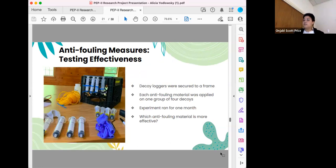And so we took two different anti-fouling materials and applied them to two of our test groups. Each one of those groups had four of these tubes. We applied a nanopolymer spray called Sea Spray to one of the test groups, and we wrapped the other ones in nylon stockings to see which was the more effective anti-fouling material. And this experiment was deployed and ran for 1 month, totally underwater without being cleaned or anything.